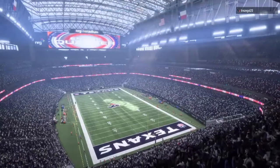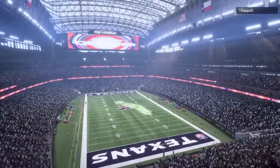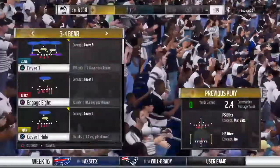With Charles Davis, I'm Brandon Gaudin, and it's Texans football as we get going in quarter number 2. And they'll come up looking to keep this drive moving.